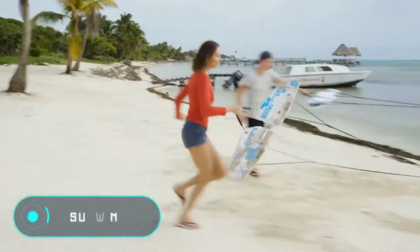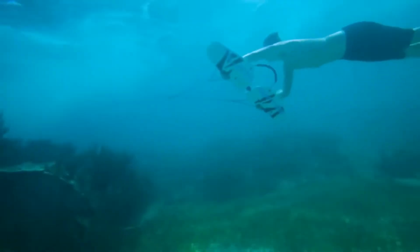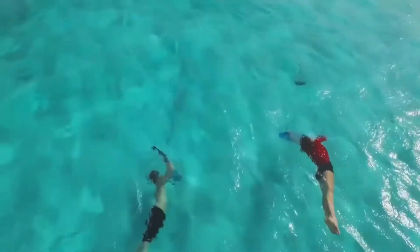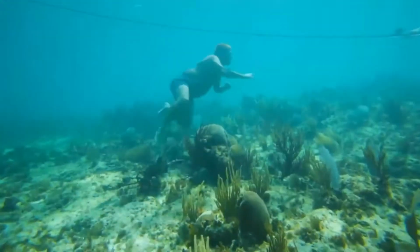Subwing. This device was developed to swim underwater. It allows you to sink and swim at a speed of 4.5 miles per hour. The device consists of 2 wings with joints that hold them together. You can assemble and disassemble the device easily, so you can transport it or save it without trouble.